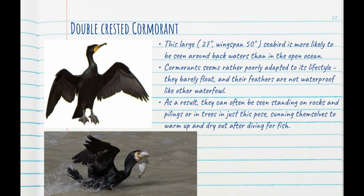What else am I going to tell you? That's pretty much it for the cormorants. They're very closely related to a loon, so you might see those somewhere. But the ones that are all black like that are cormorants.